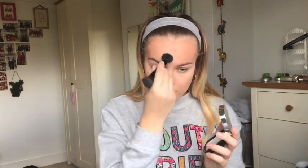So underneath the highlighter there's a setting powder, and I just take the double-ended brush I used before and just pat some under my eyes and just on my nose and forehead, and my face is complete.